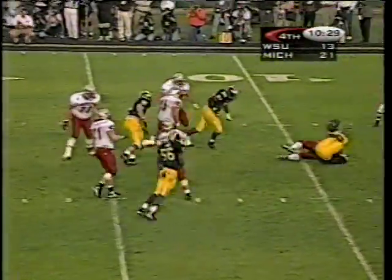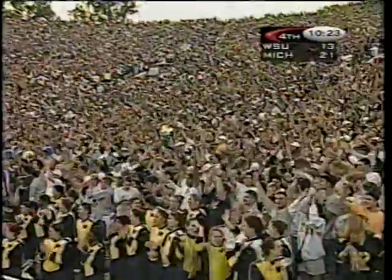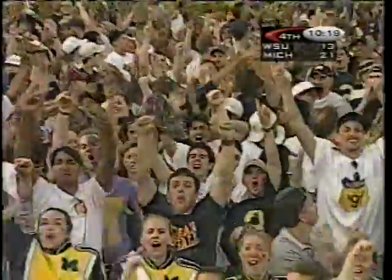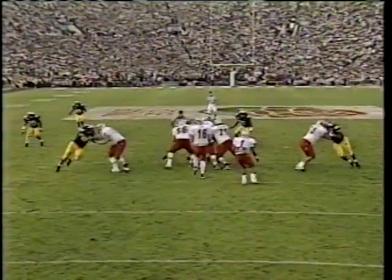Out of time. Josh Williams gets his first sack of the day. And he takes Leaf down at the 10-yard line. This is what happened in the Ohio State game. Glenn Steele, Rob Renus, and Josh Williams took over the ball game in the fourth quarter.